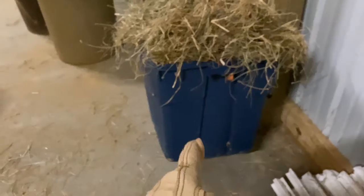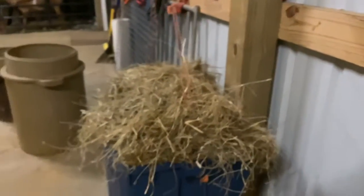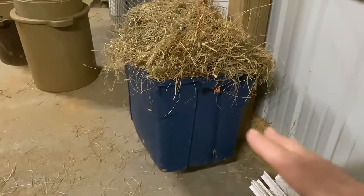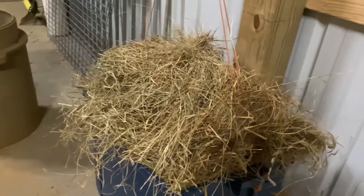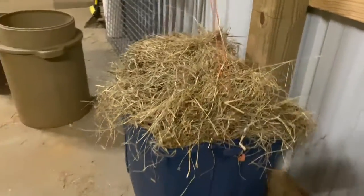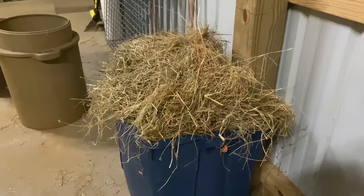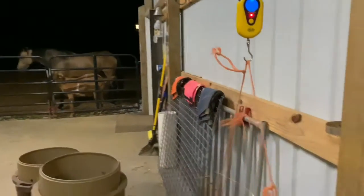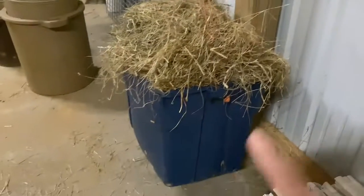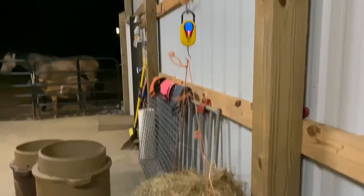And I've already weighed my Rubbermaid container. I don't know why I keep saying Tupperware. I already know that it weighs 6 pounds, 0.76. So all I do is I take the number that's on there, and I put it on my calculator, and then I subtract 6.76, and that will tell me how many pounds I have.